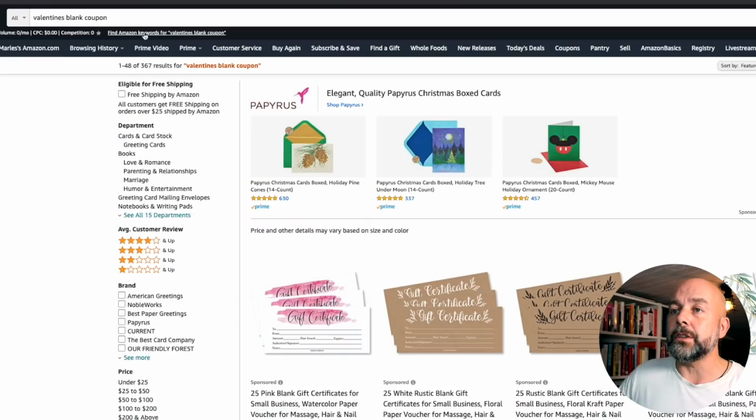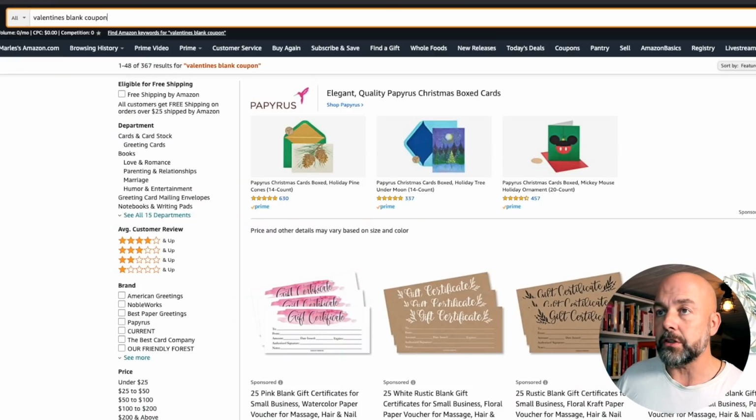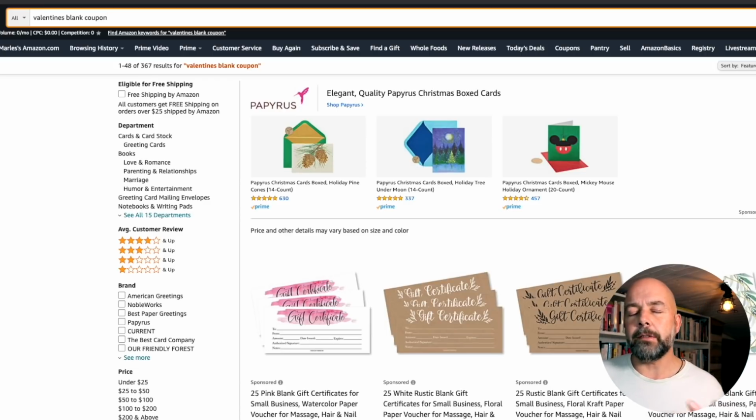And then you've got those coupon ones that we talked about, the blank coupon book, so Valentine's blank coupon book, and see when we put that into Amazon, does anything else come up as suggestions? Let's have a look. No, there's no more suggestions, but you could think of things like Valentine's Day blank coupon book, blank coupon book for Valentine's Day, blank coupon book for girlfriend, for boyfriend, that type of thing. So there's quite a few suggestions there.